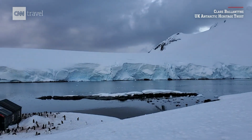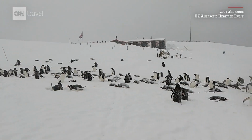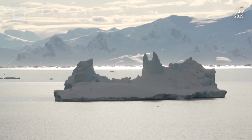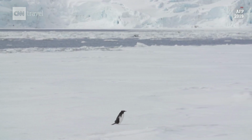In some ways it is bonkers looking after heritage in this incredibly difficult environment, but it's very important, and we're representing and telling a story of a period of Antarctic history that is little told. Antarctica is like nowhere else on Earth. It is extraordinary. The scale of it, it's so pristine, the air is so clear. Suddenly you feel very small.